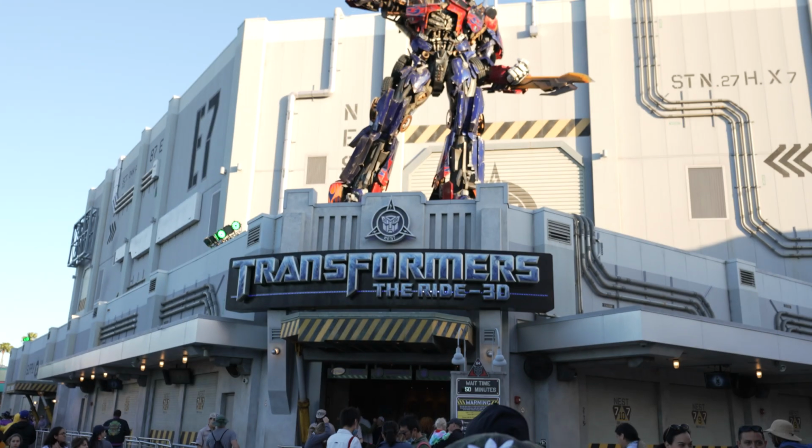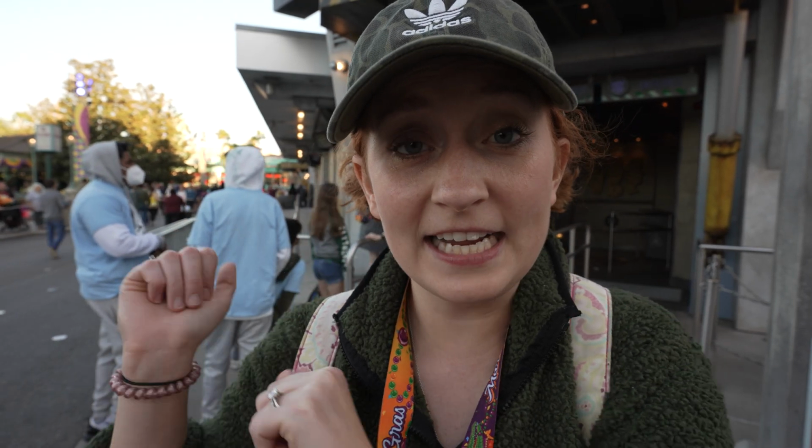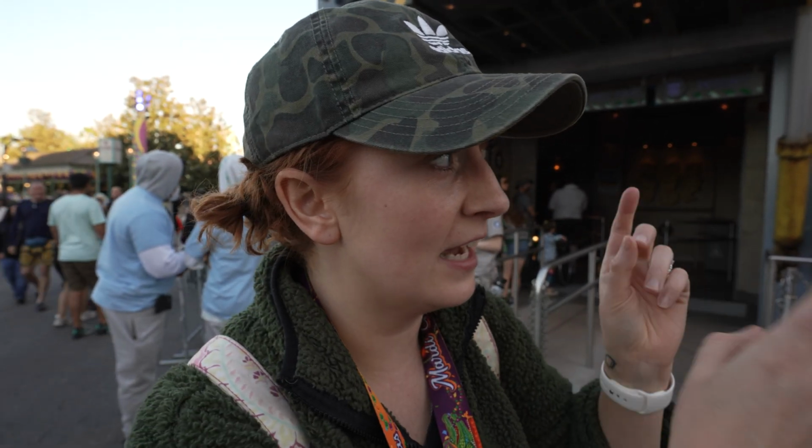We got over here to Transformers and we have decided to change our plan a little bit. I don't know if you can see behind me, but the Express line is literally coming out of the queue. It is insanely long and we're upset because we really wanted to accomplish everything in studios, but we feel like we have a fair chance of getting both Jimmy Fallon's and Minions done before 8 o'clock, whereas if we get in line for this, we're gonna get stuck with the parade and this is all that we'll be able to do.